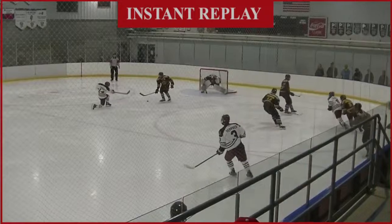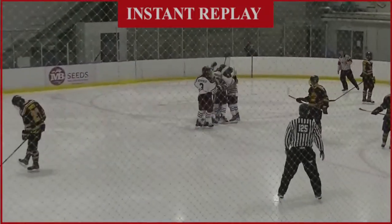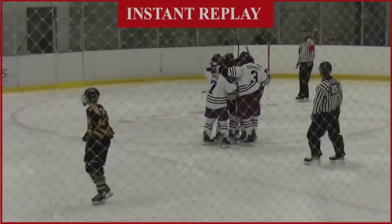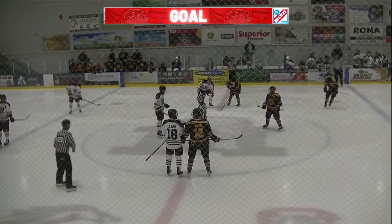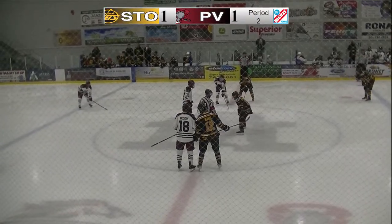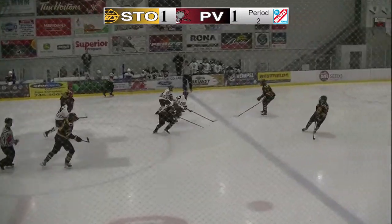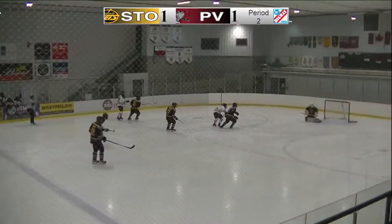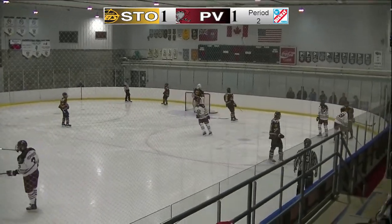Here's a look at the replay. And Sadowski finding his man there in the slot, and a nice goal there as the Twisters' Owen Van Robies is able to tie this one up. And the Twisters here coming again with a quick charge off the draw, and that one gets deflected up and out of play.